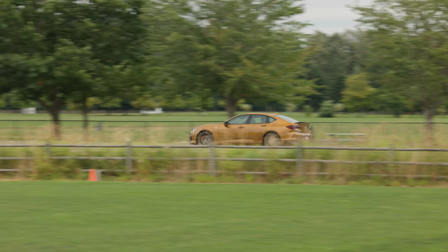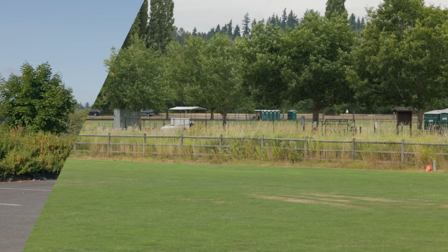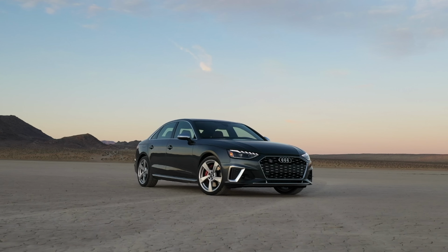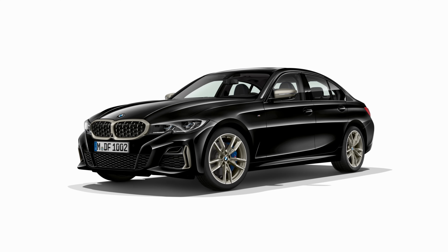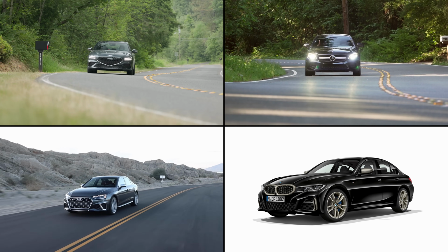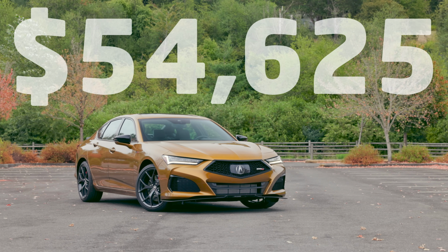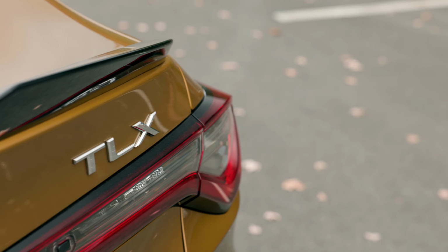So if you're looking for a luxury sports sedan for the weekly commute that can also serve up fun on the weekends, you have a wide array of amazing options. In addition to the Genesis, there's the Audi S4, Mercedes-AMG C43, and even the new BMW M340i with xDrive. These all feature big engines, all-wheel drive, and amazing driving dynamics. Prices, you see it here, $54,625 including destination. So does this Acura TLX Type-S rise above the competition?